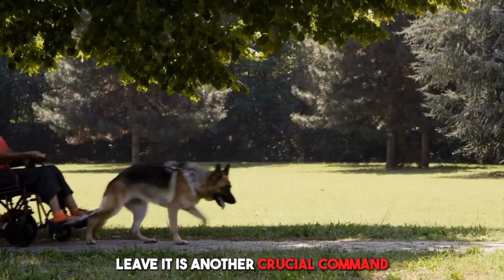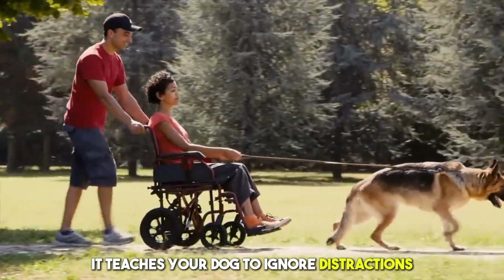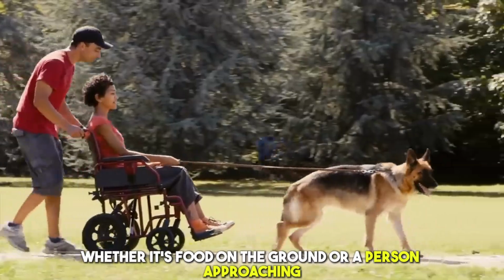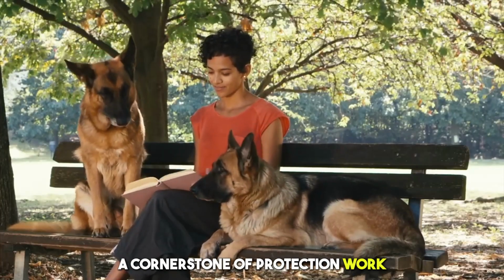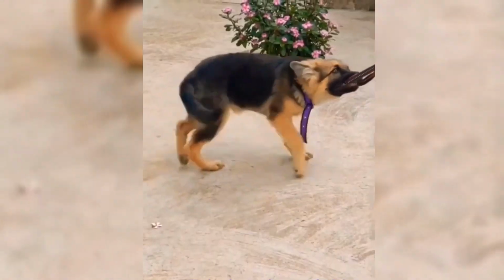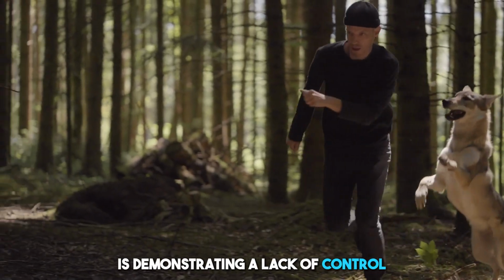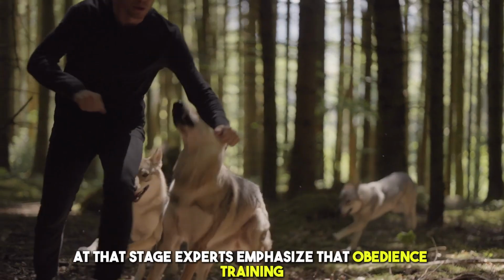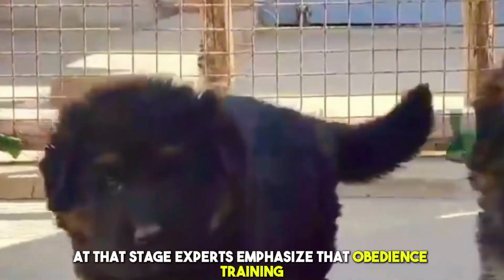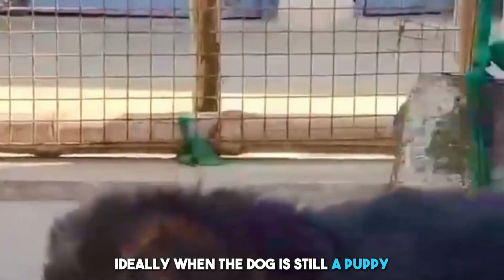Leave it is another crucial command. It teaches your dog to ignore distractions, whether it's food on the ground or a person approaching. This is vital for impulse control, a cornerstone of protection work. A dog that constantly pulls on the leash or jumps up on people is demonstrating a lack of control, making them unsuitable for protection training at that stage. Experts emphasize that obedience training should begin as early as possible, ideally when the dog is still a puppy.